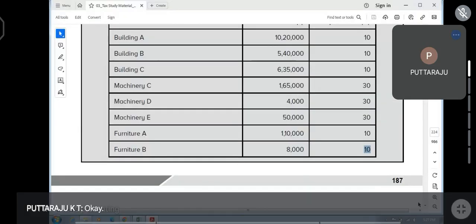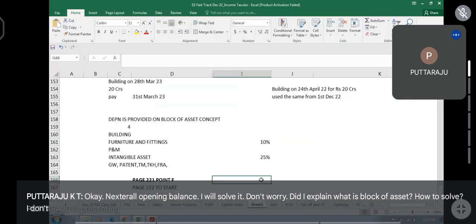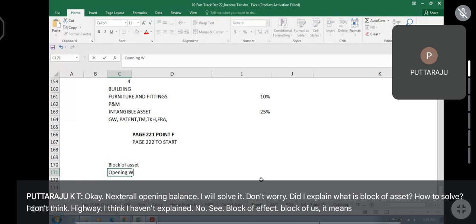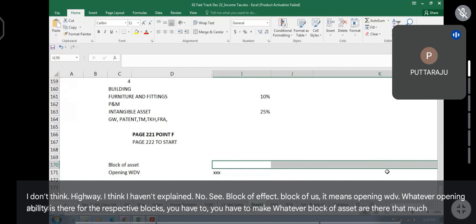Next, these are all opening balances. I will solve it, don't worry. Did I explain what a block of asset is and how to solve? I haven't explained, no? See, block of asset means opening WDV. Whatever opening WDV is there for the respective blocks, whatever blocks of asset are there, that many columns you have to make.